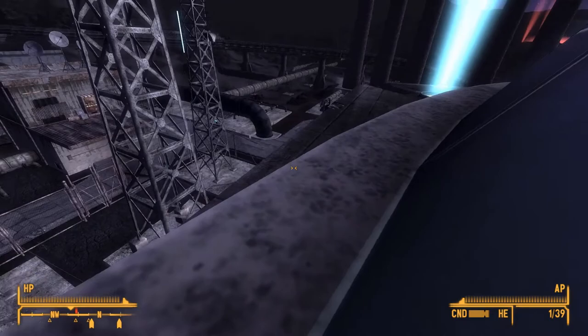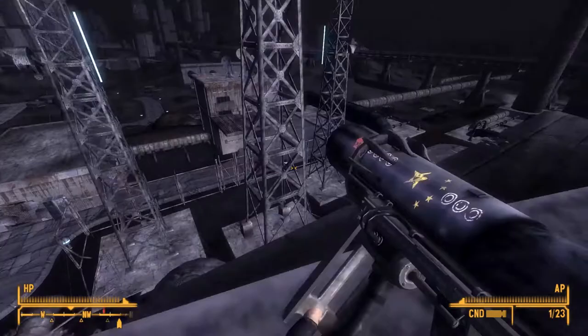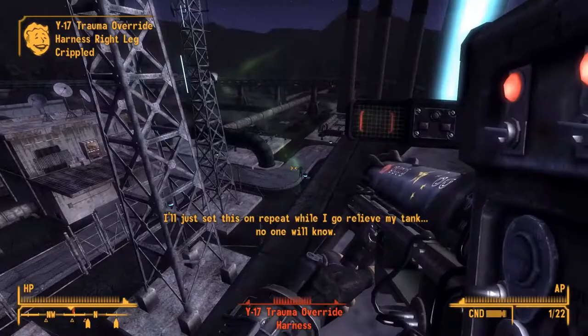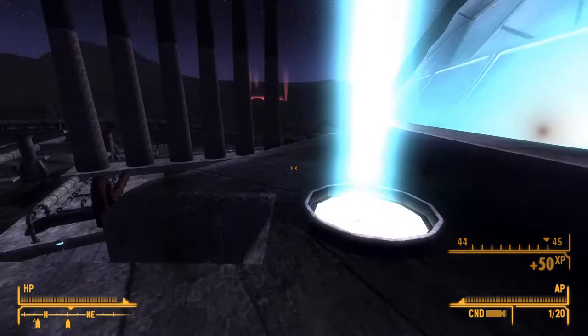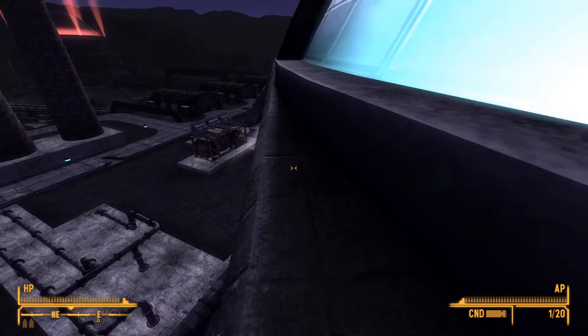Speaking of guys, some sort of an asshole over here. Let's see. Let's just go with a basic one. I'll just finish on repeat while I go relieve my tank. No one will know. Jeez, look. This guy's got a multiplas or something. Gotcha. Alright. Whoa! Was that his gun that just went flying? I don't know. Alright. Let's see, where is this guy? Oh, man. Maybe he's on the other side of this? Yep, he might be over on this one.